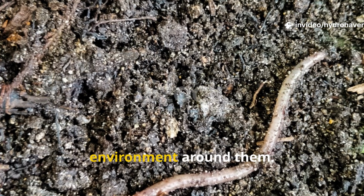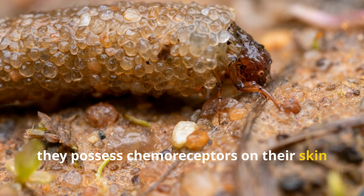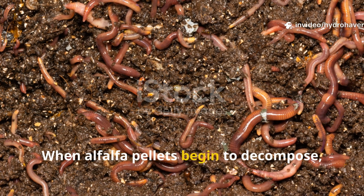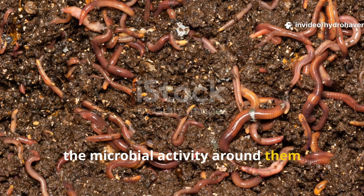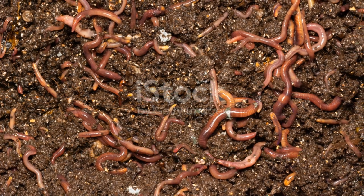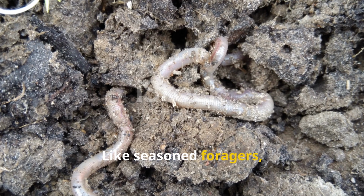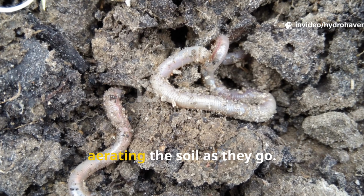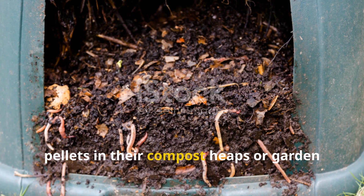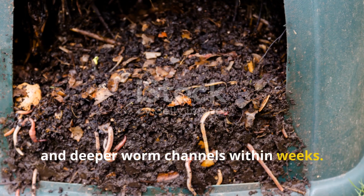Earthworms are highly attuned to the environment around them. While they don't see or smell like we do, they possess chemoreceptors on their skin that help them detect changes in chemical gradients in the soil. When alfalfa pellets begin to decompose, the microbial activity around them releases compounds such as ammonia, carbon dioxide, and other volatile organic substances. These chemical signatures tell the worms that a feast is underway. Like seasoned foragers, they tunnel toward the source, aerating the soil as they go. In fact, gardeners who regularly use alfalfa pellets in their compost heaps or garden beds often notice increased worm castings and deeper worm channels within weeks.